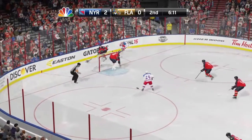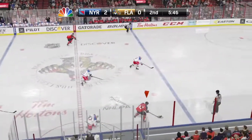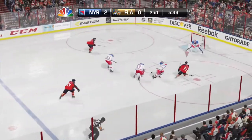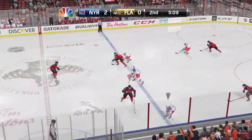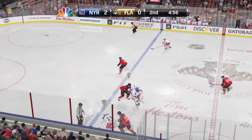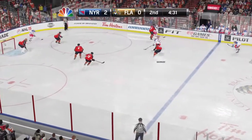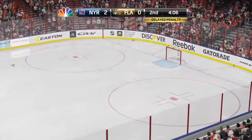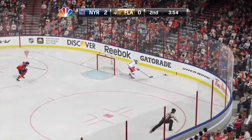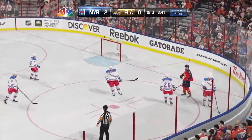The Panthers will start from their own end. Long lead pass to Bolland. Klein's registered another hit. An inspired performance for him and his team. You get hit like that, you're going to be on your heels. Nicely received at the point. No team worth its name is going to let that go. Goalie to the bench. Extra attacker out. The Rangers shift from defense to offense.